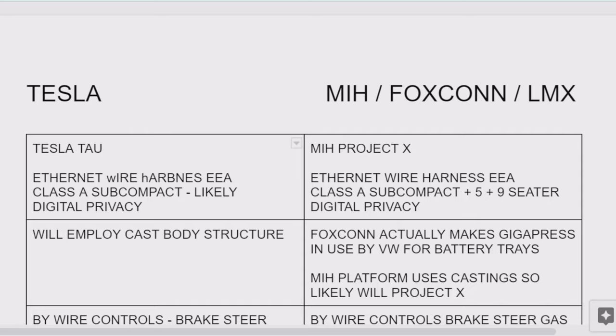to show you that Tesla is not as advanced as people assume it to be, and LMX and Foxconn and MIH are right up there. As I say continually, the main competitor of Tesla is Foxconn and the Foxconn conglomerate, LMX and MIH. I think they're competitive projects.